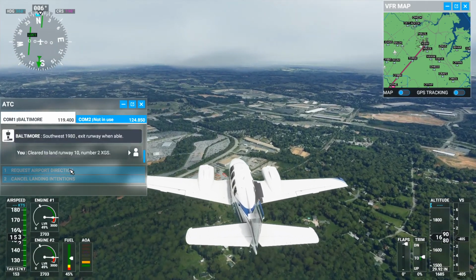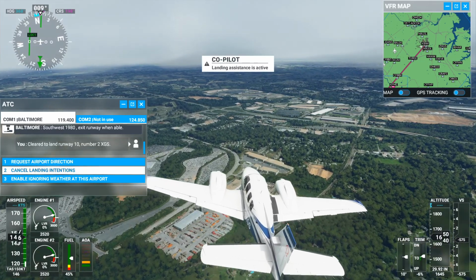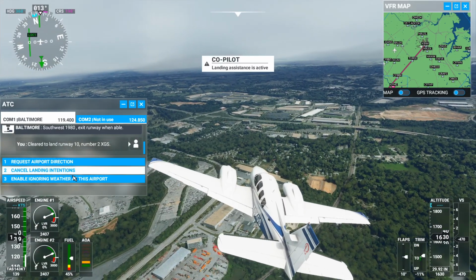Clear to land runway 10, number 2, Beechcraft X-ray Golf Sierra.